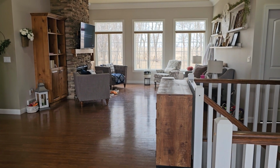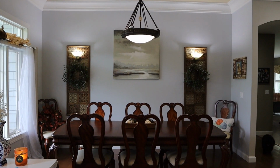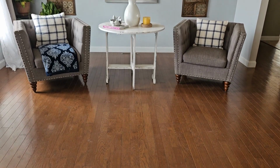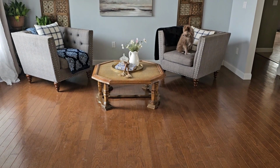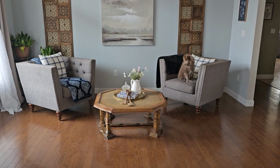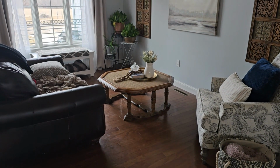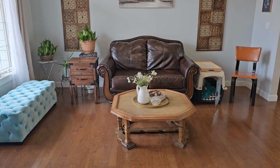You are in the living space. And to the left, this used to be our dining room. It is no longer the dining room. I have been working on what to do with this space, and I have come up with so many different arrangements and nothing is working. So for right now, this is the way it is going to look. This is the best I can do.